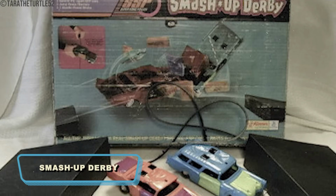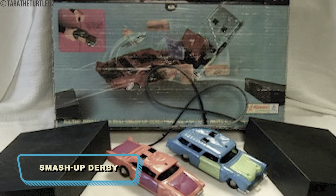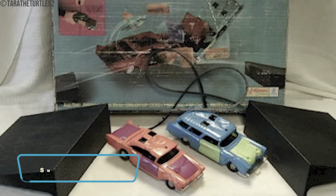Smash-Up Derby was every kid's dream toy in the 1970s, if that dream involved sending cars flying into destruction.